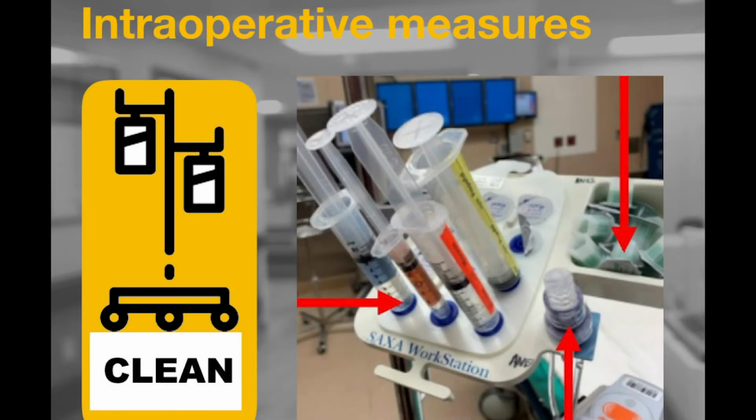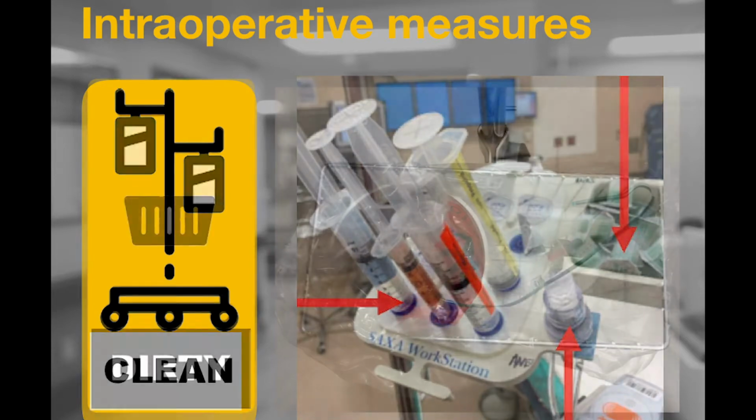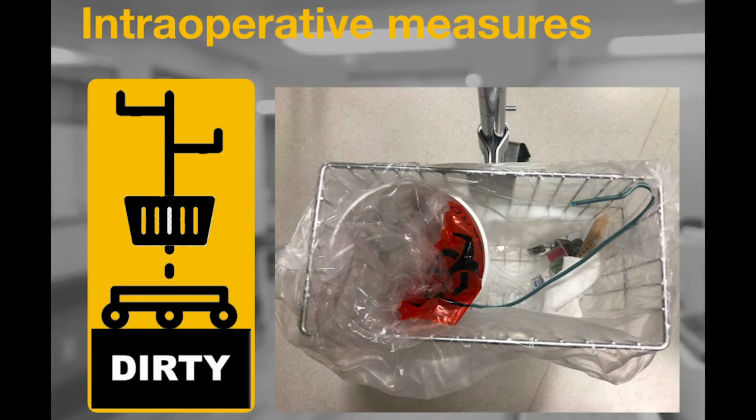The IV pole on the provider's left will be designated as clean and will contain a docket syringe workstation with hub scrub coverings and a hand sanitizer dispenser. The IV pole on the provider's right will be designated as dirty and will contain a wire basket that will be lined with a zip closure bag and used for discarding contaminated equipment and other waste. Note that within this basket will be a separate biohazard bag that will be used for placing the dirty laryngoscope blade and handle following intubation.